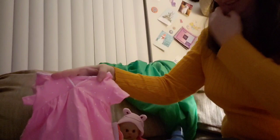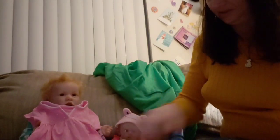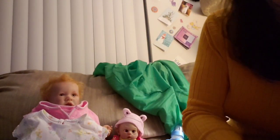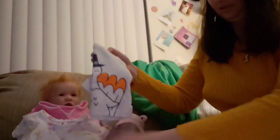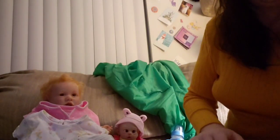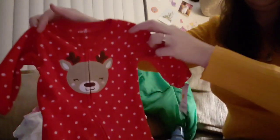Alright, we'll put this. Stuff reminds me of Shirley Temple. This little pink dress. And then we have another one. Put this one on Raina. When she comes, she'll wear this one. And we'll put this up for Thanksgiving. This Wednesday we can't knit. And then we've got this one. The little sister's gonna wear this.